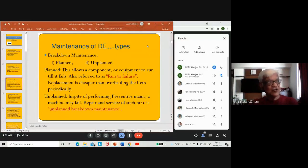Another example is the electrical switches inside your house. How often do you open up the switches, clean the contacts, remove all the dust and put it back? If you call an electrician to do it, he'll ask you for 200 rupees, and that switch costs 20 rupees. So it's cheaper to replace that switch when it gets defective rather than to call a technician to repeatedly do maintenance every 6 months. So that is the concept of planned breakdown maintenance.